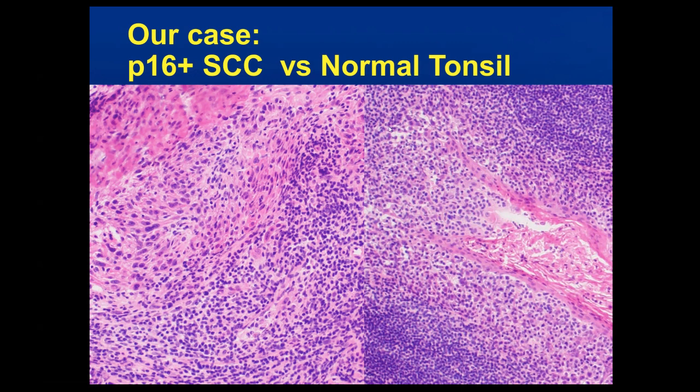And when you compare with normal tonsil on your right, you see the cells of normal tonsil are very uniform, very bland. There is no pleomorphism. But the challenge here is you have so many sprinkled lymphocytes throughout that those lymphocytes can mask the tumor. So you should really look beyond the lymphocytes, look at the epithelial cells and determine if they are pleomorphic or not.